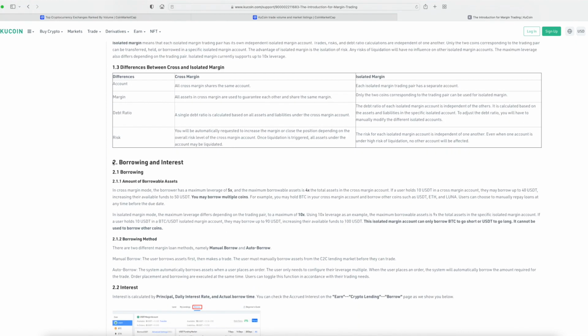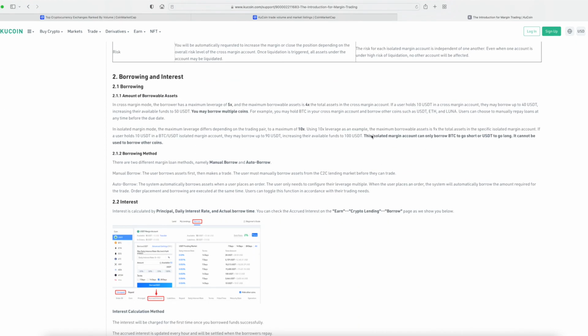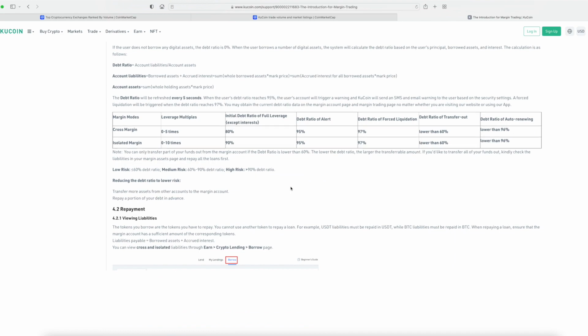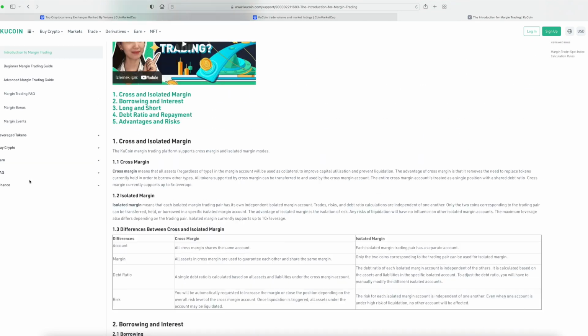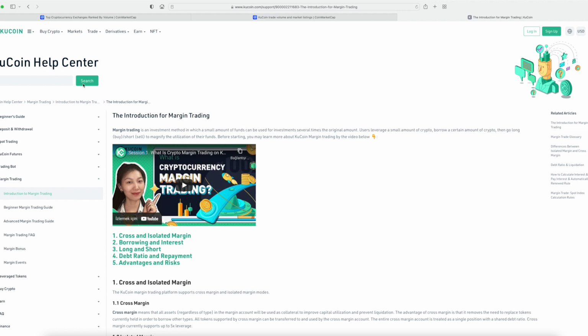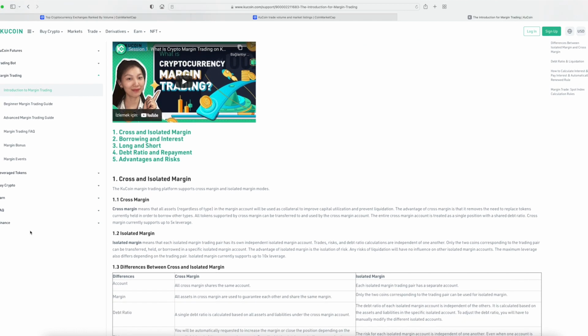And Americans can't do this due to US crypto regulations. Kucoin offers both custodial and non-custodial services. That means you can either store your crypto assets directly on the Kucoin exchange, or connect a third-party wallet directly and trade from there. This is a great option for those who prefer to keep control of their crypto. Kucoin also offers some less common features, such as trading bots, leverage, and margin.